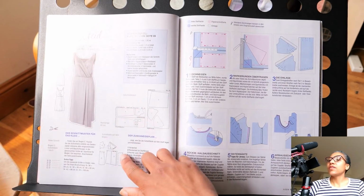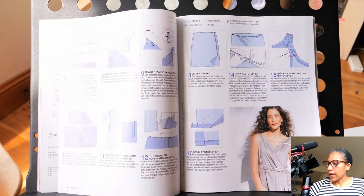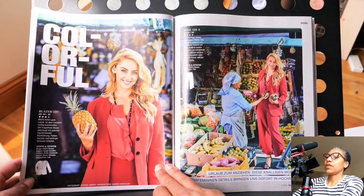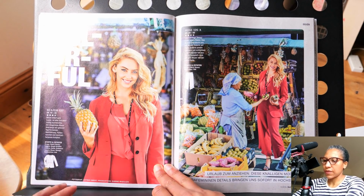Okay, so this wrap dress, the full wrap dress, is part of the sewing lesson, which is pretty awesome. And yeah, I might try it out. And then we move on to some of the plus sizes. So these ones, they go from a size 44 to either a 54 or something even larger.